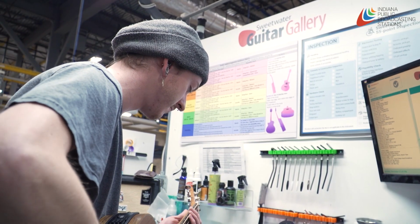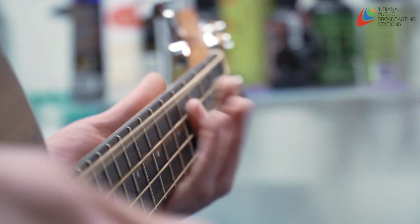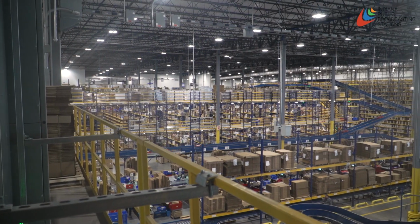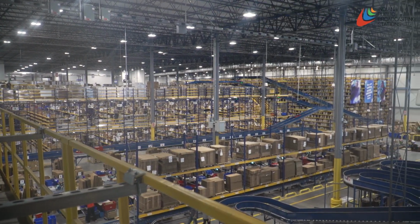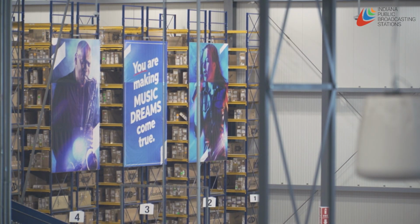Here at Sweetwater Sound's distribution center in Fort Wayne, employees test out guitars before boxing them back up to sell. There's a lot of activity. Boxes zoom from place to place on overhead conveyor belts, while forklift drivers make their way through traffic on the floor. But it's nothing compared to the energy on the roof.